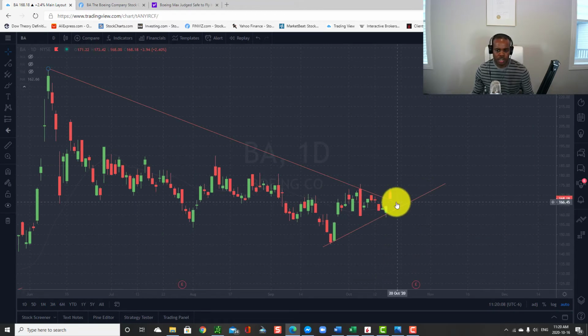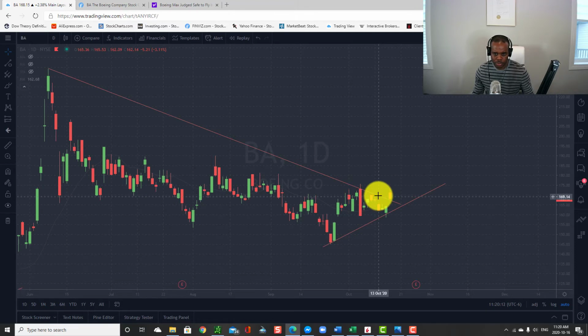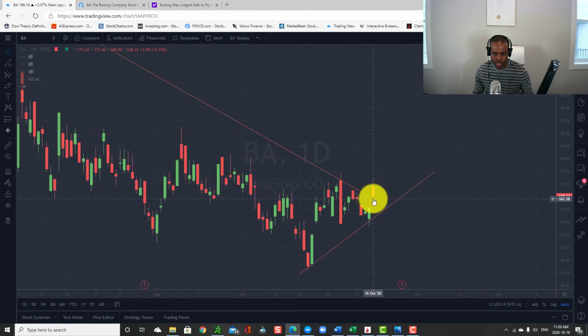Now this stock will be bouncing. Right now we have this, which was a resistance line. Now it will be support. As you see, the stock is coming down. Once the stock kisses this line, this resistance line now support, this stock will bounce. So expect the stock to bounce sometime next week.